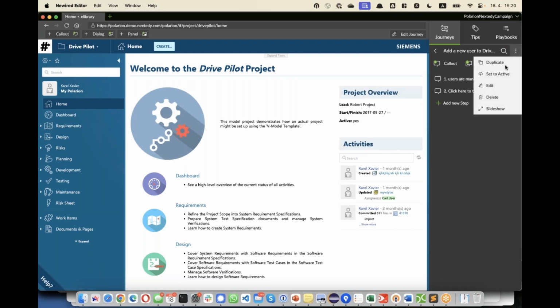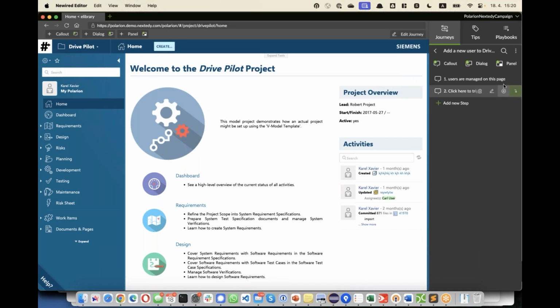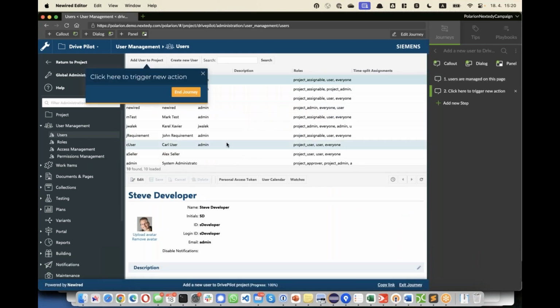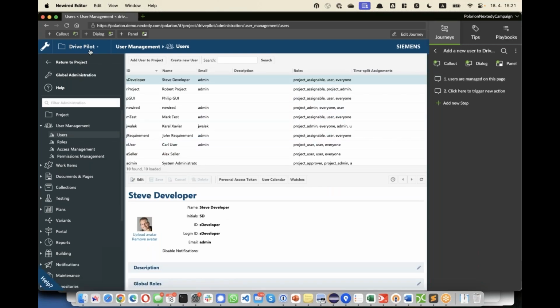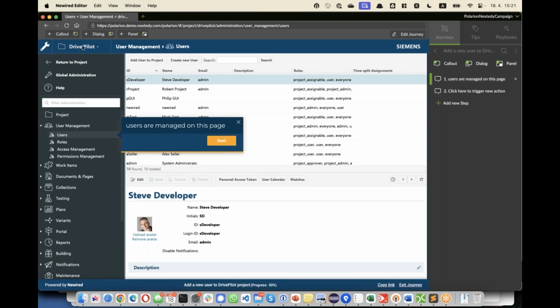For that, we enable a new switch on the journey level to use the URL processing on a specific journey. Now when I disable it, what it means is that if I'm in a Drive Pilot project and I run it, it still works the same. But if I'm in a different context, for example, here in my e-library, and I run it, you see we enforce navigation to Drive Pilot because we disabled this smart URL contextual processing.